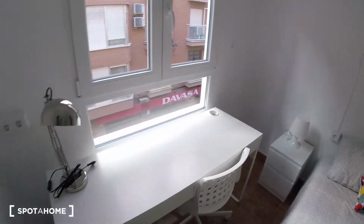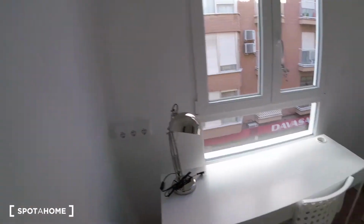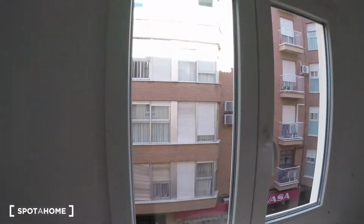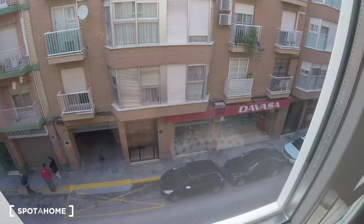If we go over here, we find this desk, which is pretty long. We got a lamp, we got a chair, and just on top of the desk, we find a mirror, which is also pretty big and has the street views. Okay, so pretty much the same we just saw from bedroom number 1.